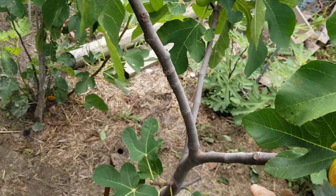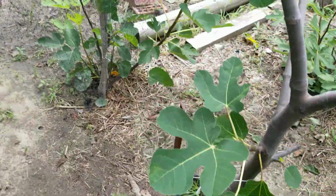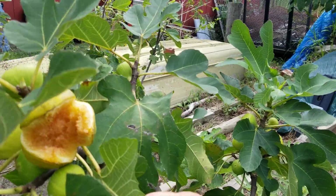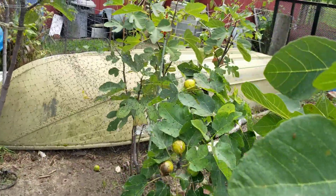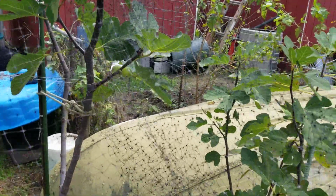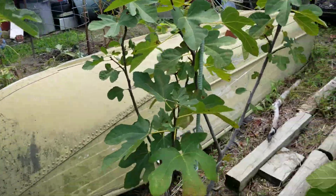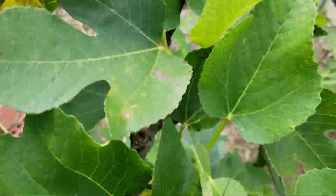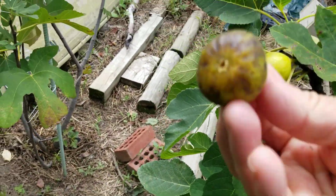This is growing in the ground. It's growing in my grow bag. But I've got experience with this tree, and it's interesting, but I would not recommend it. So don't grow it in the ground. In a container, well, I've had it in a container. Last year, it produced pretty good. I can't talk about all these different varieties, but I can gobble them up.